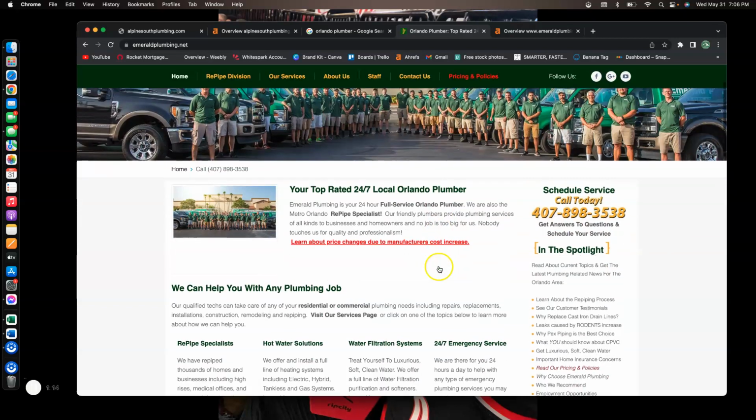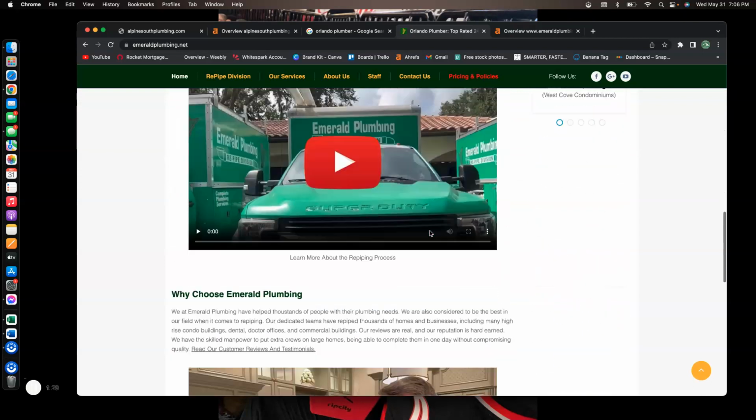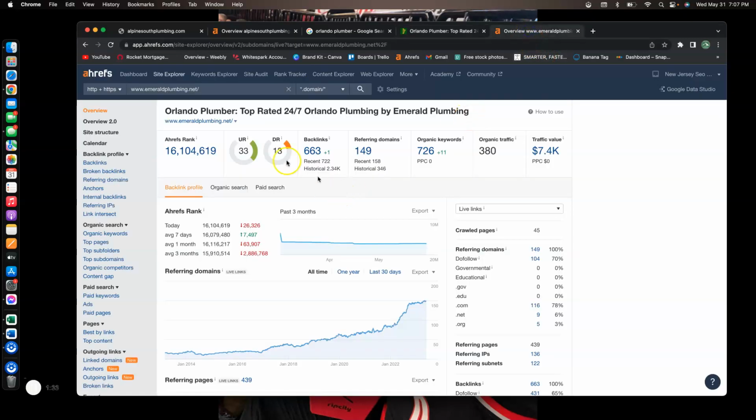One, what I look for is content. Do they have 1,500 to 2,000 words of content with keywords? And they do. They've got Orlando Plumber here, so they're obviously trying to target those specific keywords. Now, let's jump over to this section. This is a tool called Ahrefs. It helps me understand how well their website's performing. I'm going to dive into this section here.